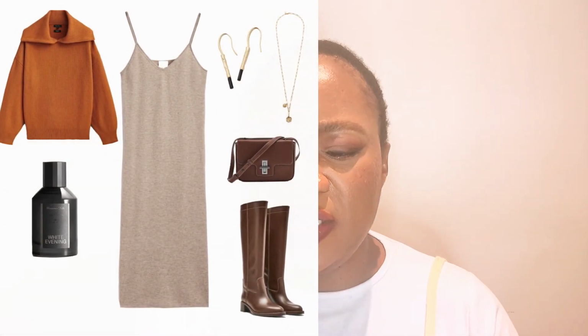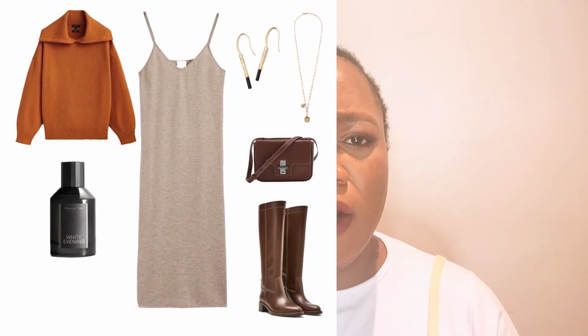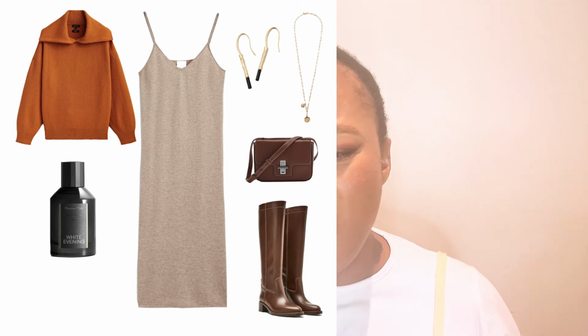I thought how will I complete this look? To complete the look, the same brown knee length boot is enough to complete the look, along with the brown bag. Don't forget your earrings, and don't forget your necklace along with your beautiful musky perfume, and this look is complete. You're good to go. You can't go wrong with it. What more can I say?